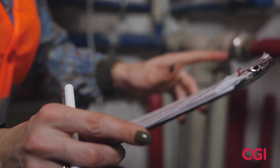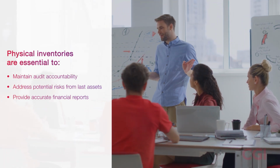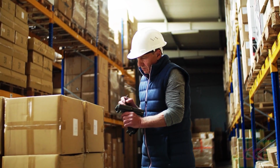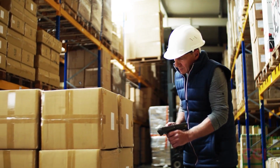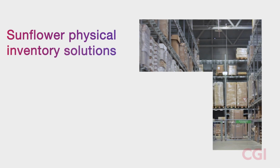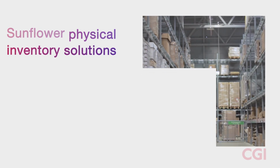Performing physical inventory can be complicated and resource-intensive. Accurate inventories are essential for asset reporting and accountability. Sunflower provides robust tools to plan, manage, and complete more efficient physical inventories. Let's take a closer look at Sunflower's physical inventory solutions.